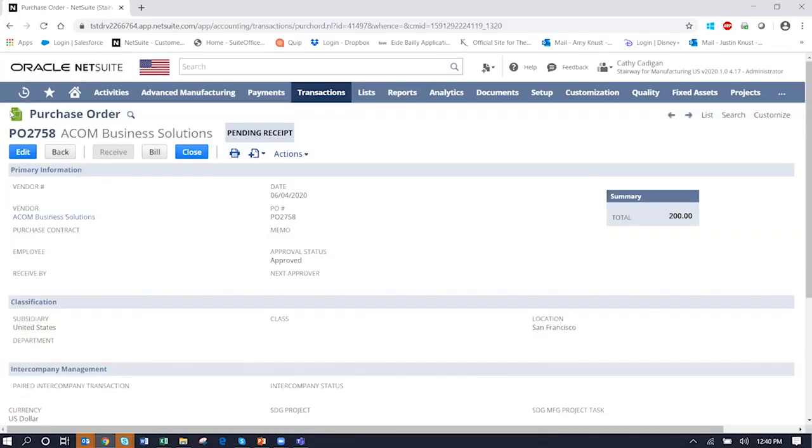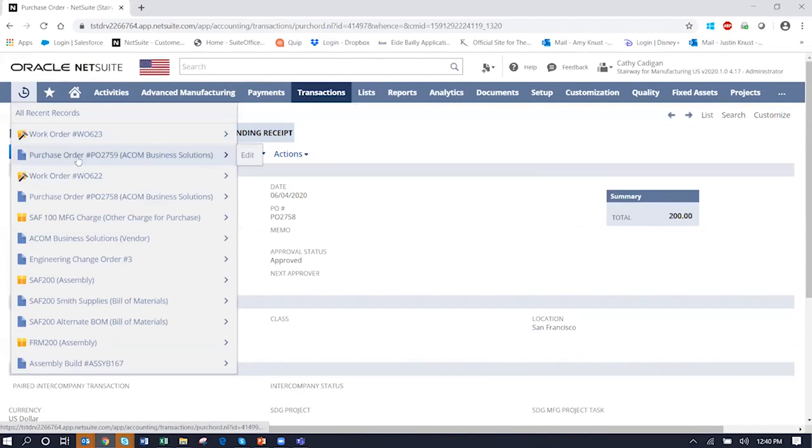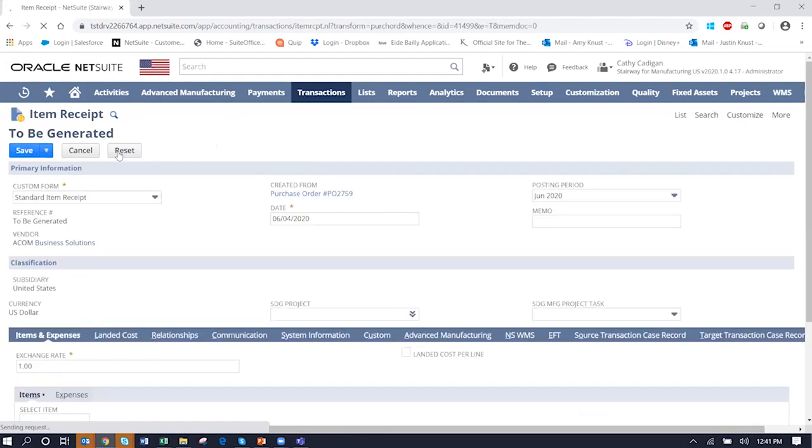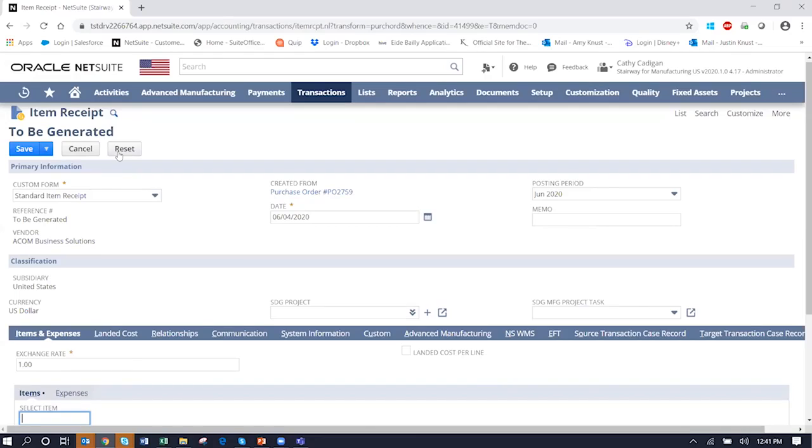Oh, this is the wrong assembly item. Let's go back to my other purchase order. The option is to simply receive this PO, and that's going to have the same effect as utilizing the receive and build button. The reason I like this model is because it's a little more consistent with likely what the receiving department is doing on a regular basis. They're probably going through a PO receipt process as opposed to a production build process. But this is simultaneously going to create the assembly record for me.